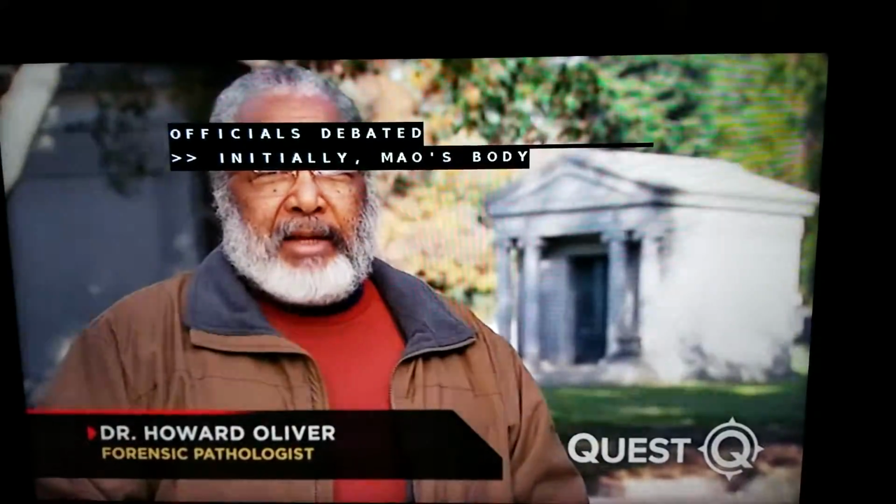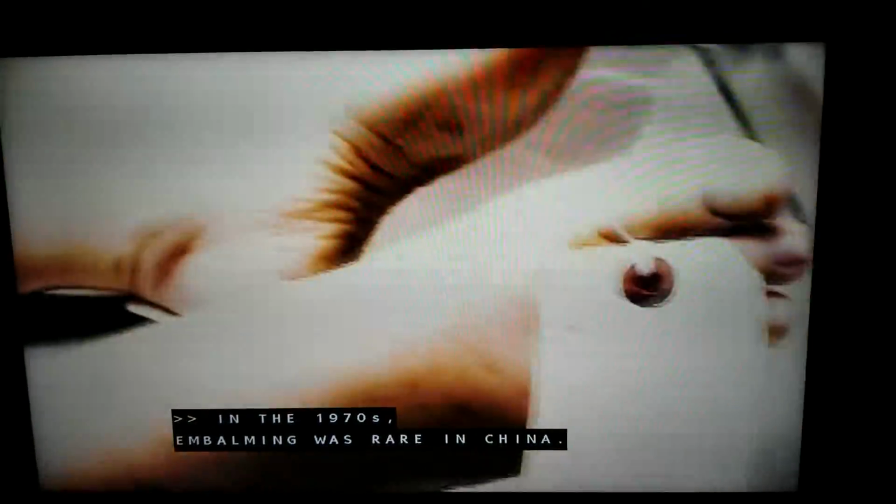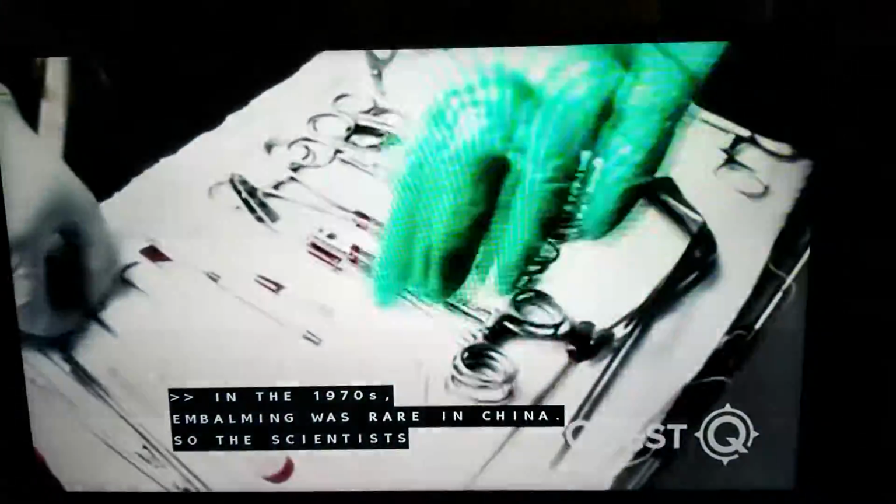Initially, Mao's body lay in state for a couple of weeks before they started to preserve it. In the 1970s, embalming was rare in China. So the scientists charged with preserving Mao's corpse for posterity had to first do some research.